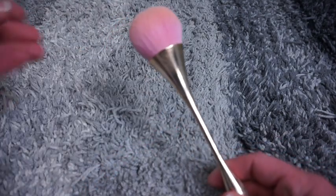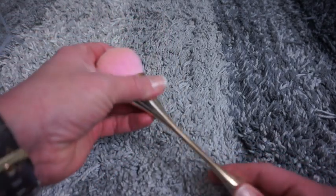The next thing is this Tarte brush. This is called, I don't remember what it's called. I think I have the box somewhere.